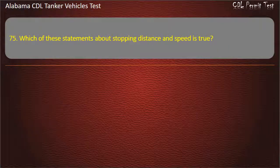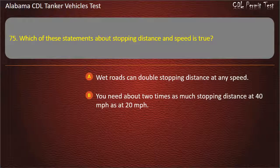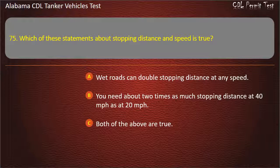Question 75. Which of these statements about stopping distance and speed is true? Wet roads can double stopping distance at any speed. You need about 2 times as much stopping distance at 40 miles per hour as at 20 miles per hour. Both of the above are true. Answer. Wet roads can double stopping distance at any speed.